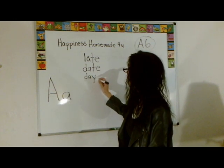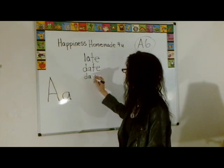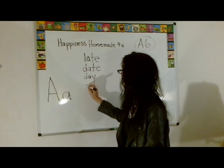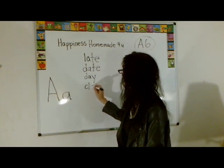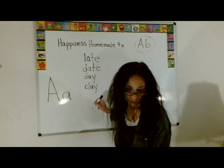D-A-Y. Sometimes when the Y is there, the Y is going to make the A say its name. Day. D-A-Y. The other word that we practiced with was clay. C-L-A-Y. What else did we have?